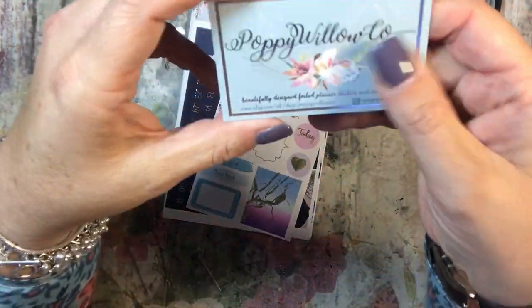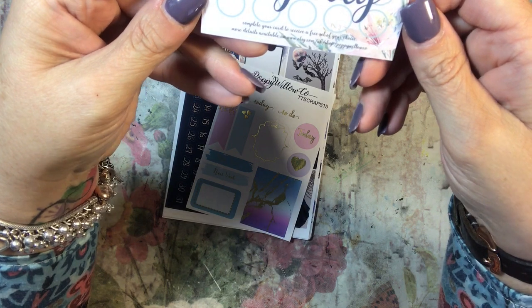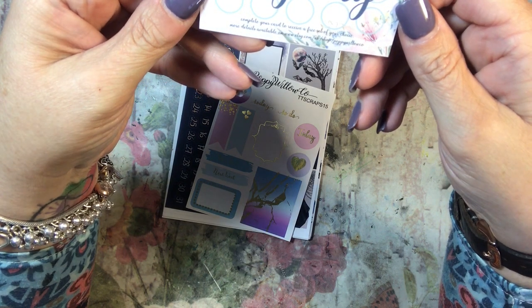All right, so let's see what we have here. She has new business cards. These are so nice. Oh my gosh, it feels amazing. And it's a loyalty card. Complete your card to receive a free set of your choice.